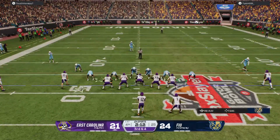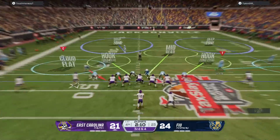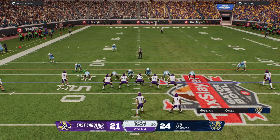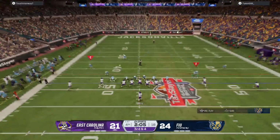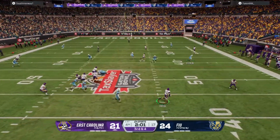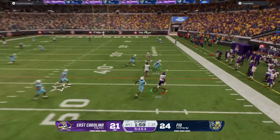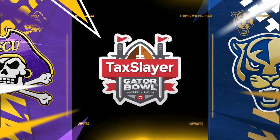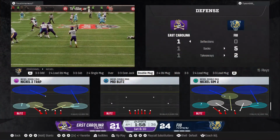A touch out of field goal range. They need to pick up yards quickly on third down. From the gun, wants to pass. Escapes the pressure going right. He'll pull it down. Has enough for the first down as he steps out of bounds, and we're at the 2-minute timeout.